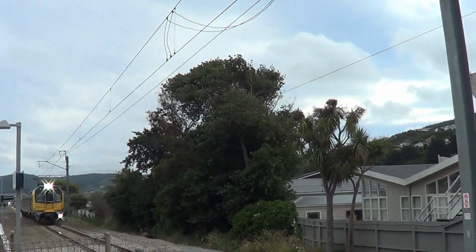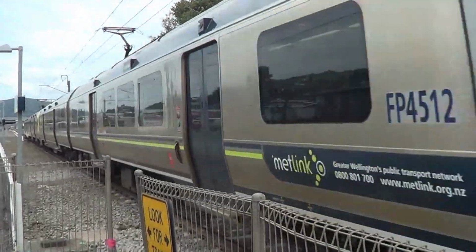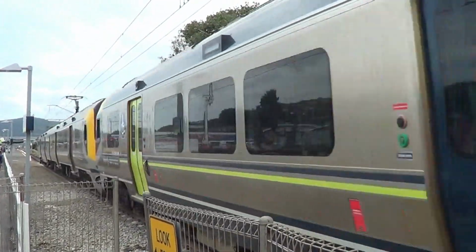Oh my God, there's a third! Don't cross. Pakarongo, warning. Another train approaching. Do not cross.